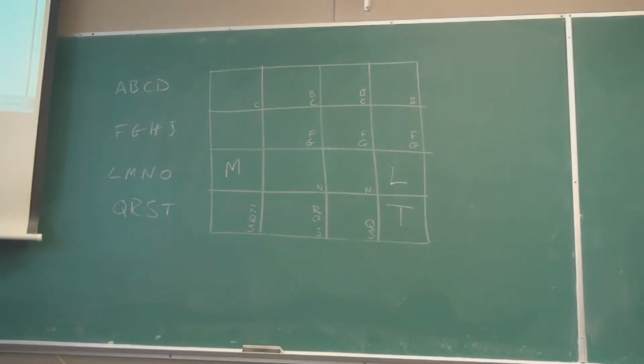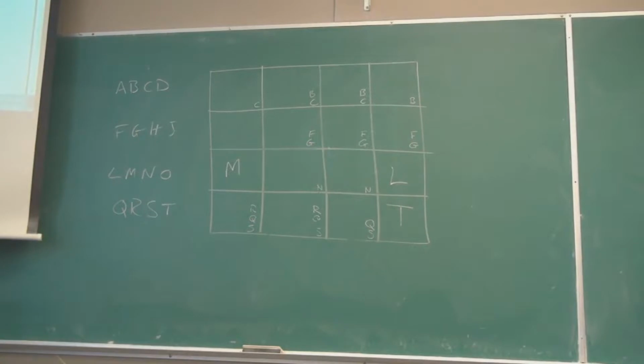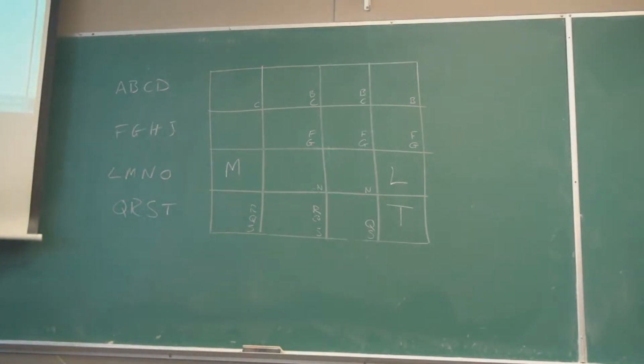Is there anyone? There's no shame, it's a safe space, no judgment, no criticism. Well, you can criticize me. I'm not criticizing you. Is there anyone that is not sure how we concluded beyond any doubt, 100% certainty, T is in the last square? Now, if you were to write that out, there are a lot of words you can write out. As long as you understand it, it's perfectly fine. Any questions?